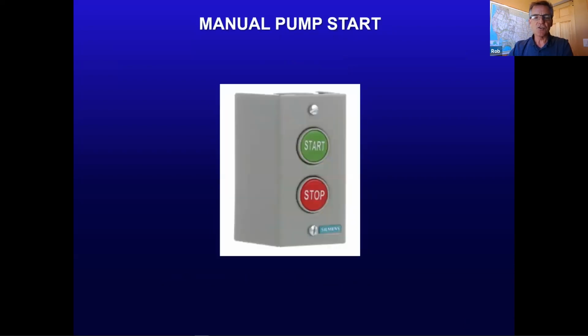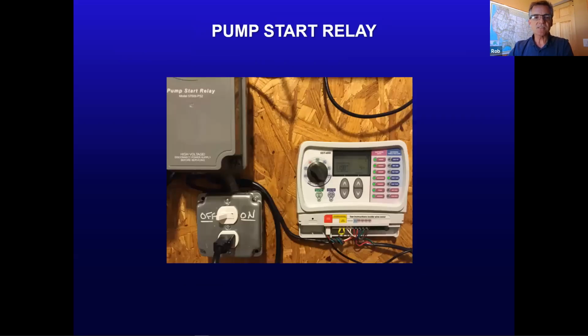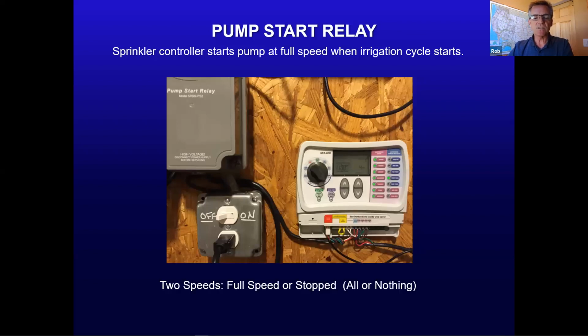Okay? So there are a number of ways to start a pump like that. There's manual starting. You go over, you push a button, and then you're going to run your irrigation system. Often used actually in agricultural irrigation. Again, you have 2 speeds. You get everything it's got, or you get nothing. Pump start relay. Probably a number of us have seen these, where when the irrigation controller comes on to start an irrigation cycle, it has a relay on it that then sends a signal to that magnetic contactor we saw, which starts the pump. And here again, you get full speed or nothing.